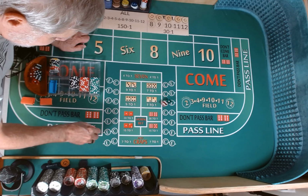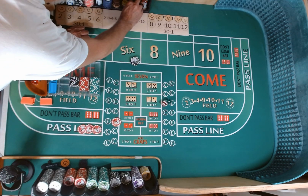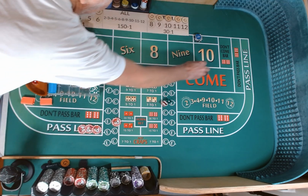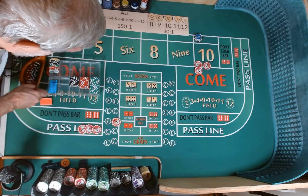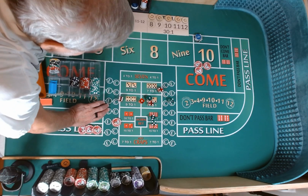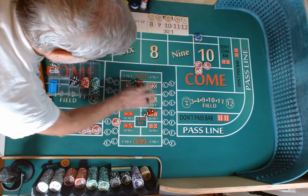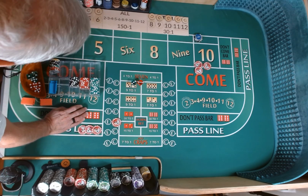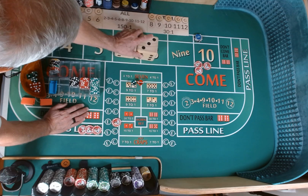Still on our $5 minimum table. I'm going to lay the 10 for 300, but we're going to hop the easy 10 for 10, the hard 10 for 5, so we have a little bit of coverage. Grab a pair of dice, one green and one red, and we're going to throw a dice set, a 3V set. My green die will be 3-2, red die will be 3-6.